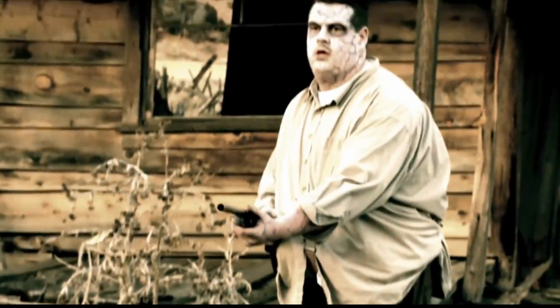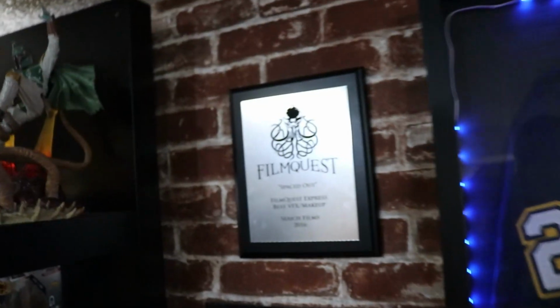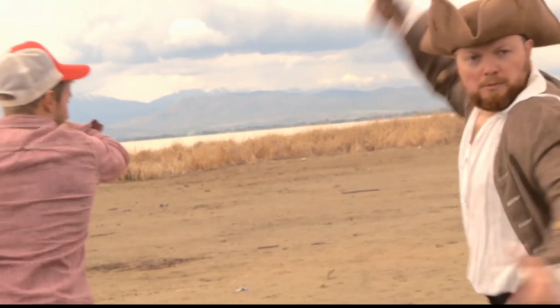Absolutely crazy. One of the cooler ones that we filmed on location was for this guy right here. This was from the Little Hollywood Shootout, and yes, this thing is an actual award. It's a little bit scuffed up, but we ended up taking first place there, for a film called Bloodshot Rots. They're kind of connected, both of those movies. This one here is from a film festival called Film Quest. Again, it's a local film festival, and we ended up taking home Best Visual Effects and Makeup. My wife actually did the makeup on that movie, so pretty legit.